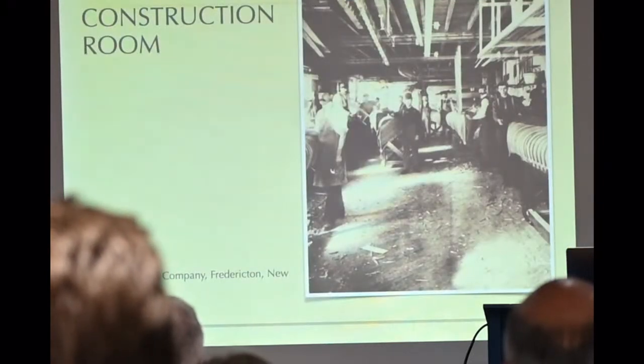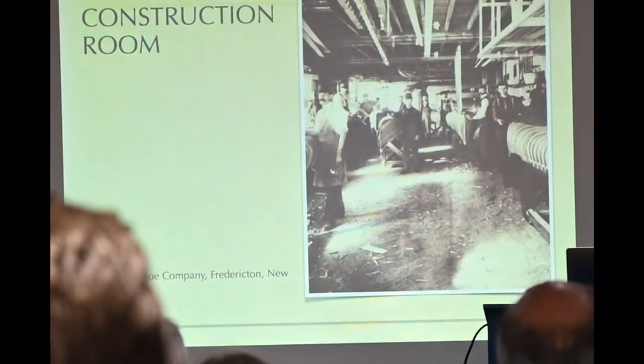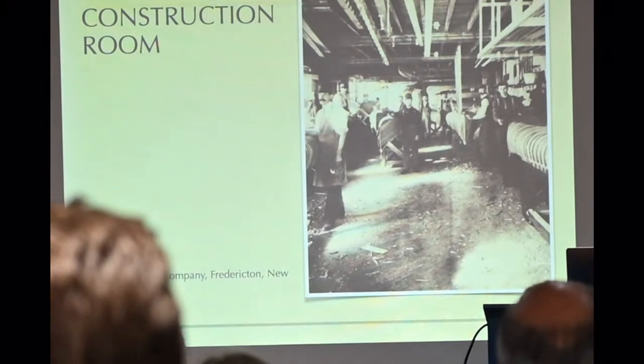Another shot of a construction room. This one's the Chestnut Canoe Company in Fredericton, New Brunswick. The Chestnut company tried to patent the concept of canvas-covered canoes in 1904. But by then, there were so many people doing it, they never could defend it.